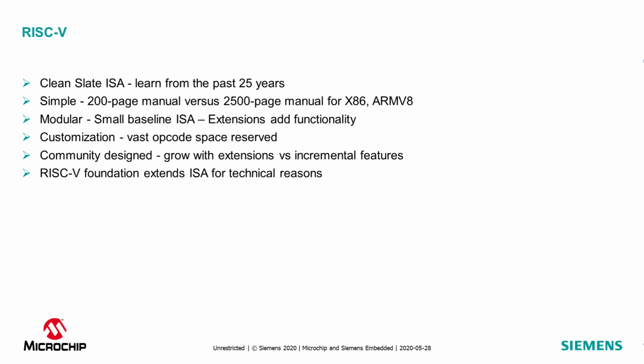Okay, and there's a foundation that's been set up called the RISC-V Foundation, which extends the ISA through extensions, but for technical reasons only. Not necessarily because maybe they have one big customer that asked for an extra instruction. So it's designed to be small, simple, extensible, with lots of customization, so individuals and companies can create custom accelerators. And there's a foundation that's been set up to protect the ISA. Once the ISA extension has been ratified, it's frozen forever.